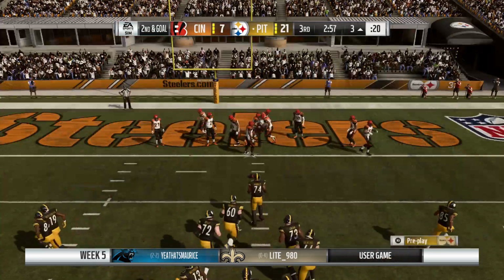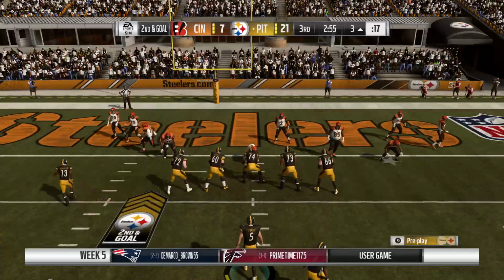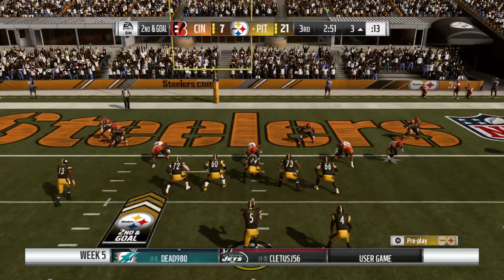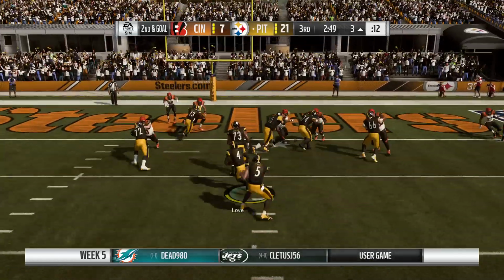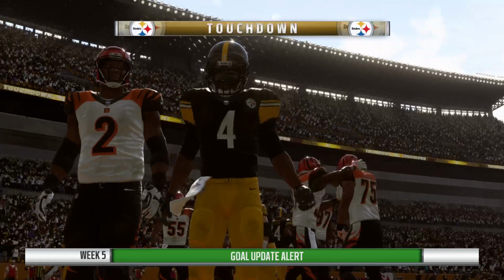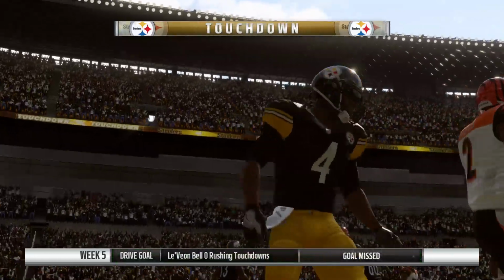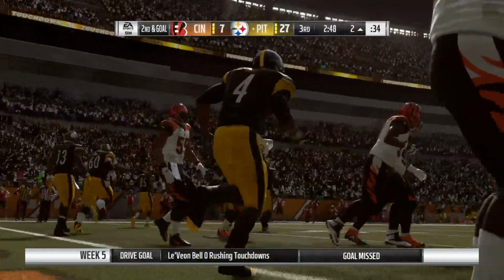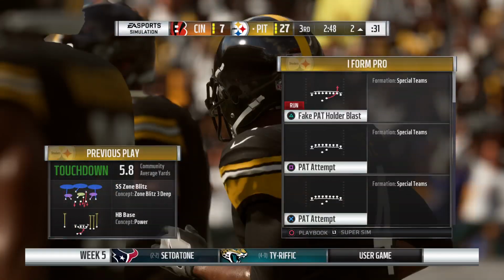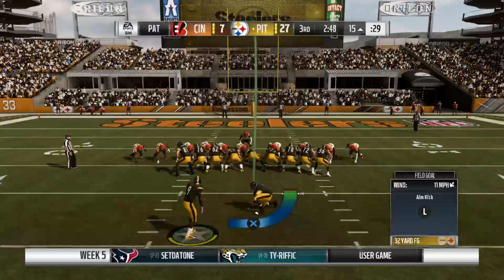So the ball position now at the 3. Here's 2nd and goal. He'll get it up the middle, and he's into the end zone. Touchdown, Steelers. A great effort there. His first touchdown on the year. And the Steelers are going to add on to their lead.